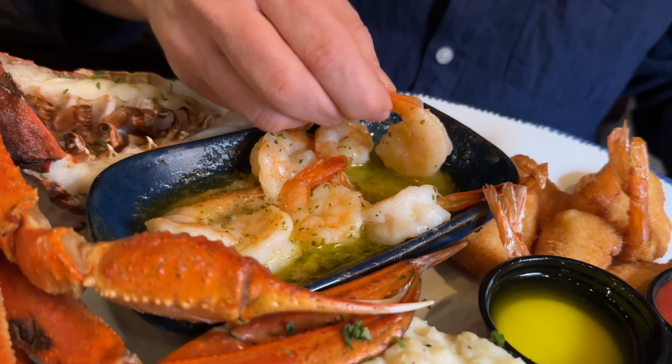All right, let's try Walt's favorite shrimp. That is so light and crispy. Big shrimp flavor. Garlic shrimp scampi. Super tender and super buttery. Completely different than Walt's favorite shrimp.